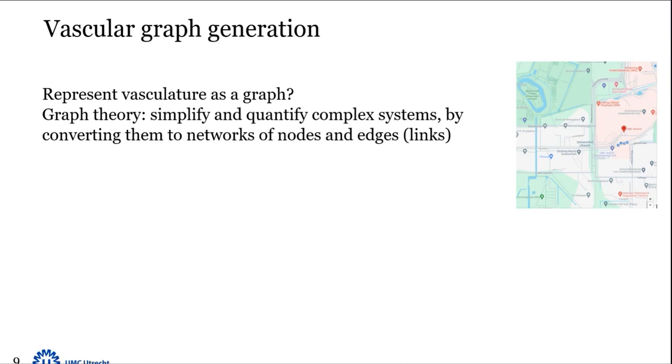If we want to convert this map into a graph, the streets will become the links, and the intersections of the streets will become the nodes. Actually, every time that you put an address into Google Maps, you are using one of the graph theory algorithms to find the shortest path between point A and point B.